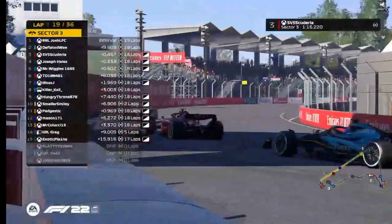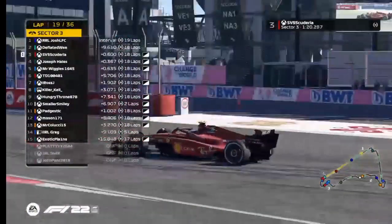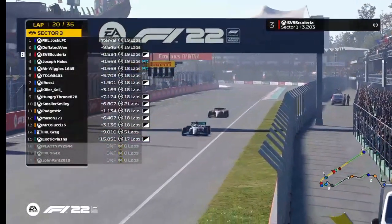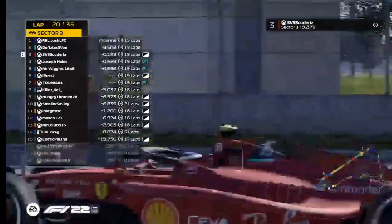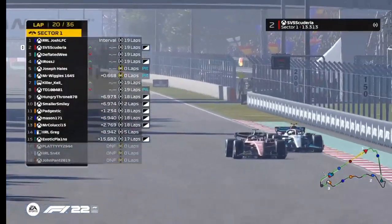With P3, 4, 5 together. And Joseph Hales coming into pit lane to make his pit stop. Same can be said by Mr. Wiggles. So they were trying to do the undercut.